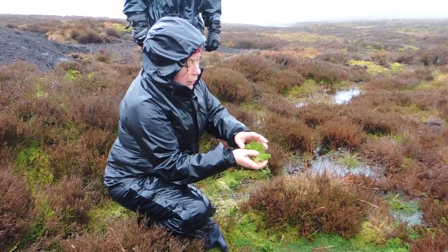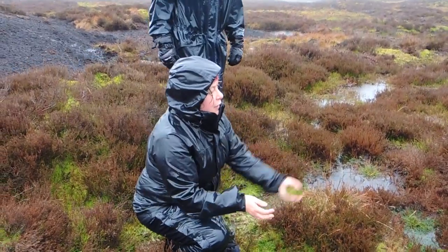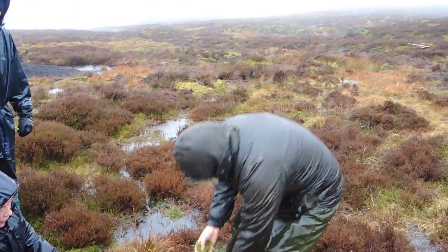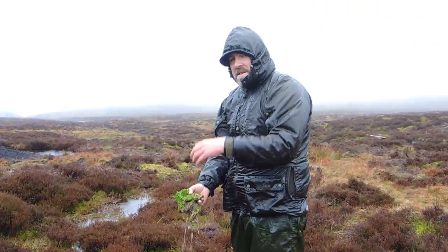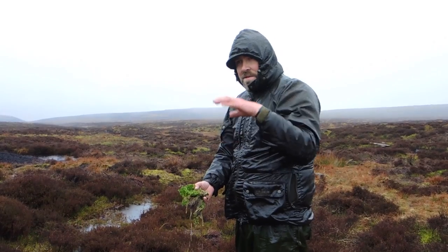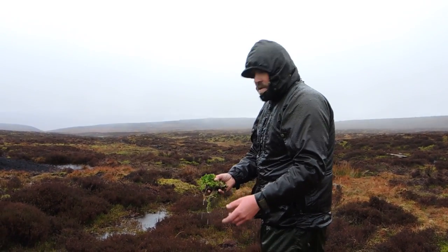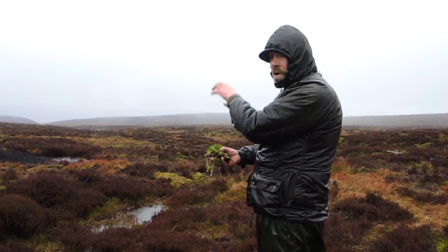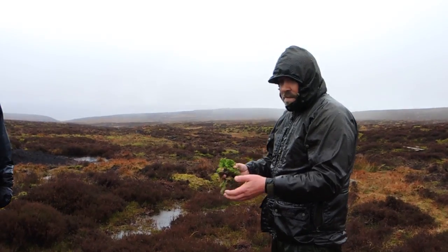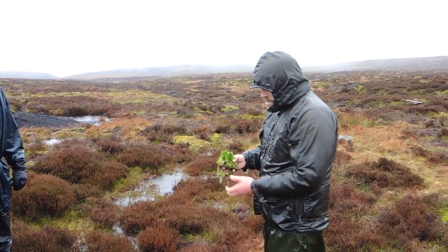So what we do is take balls of the sphagnum. I'm going to give this to Rob. Yep, you grab a little bit more. All you need to do, as long as you take it from, if it's in a pool, it needs to go into a pool, and if it's on flat ground, it needs to go on flat ground. So this is a pool species. So all I'll do is take this across one of these newly formed pools and inoculate that pool with it, and then in a few years' time it'll grow up into a little flush like this, hopefully.